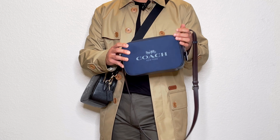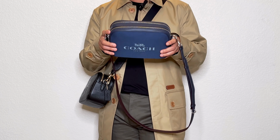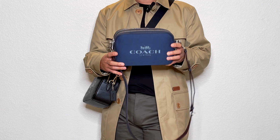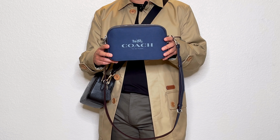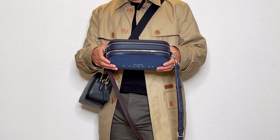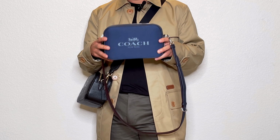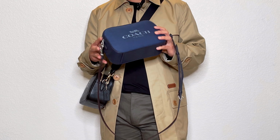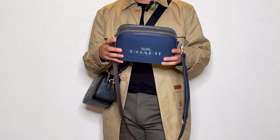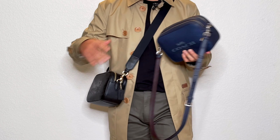So the first bag I wanted to talk about is this. I believe this one is from Coach outlet. It's called Jazz Crossbody, Coach Jazz Crossbody. It's just a typical camera bag you see that's available from most brands. I like this because the size is quite big for camera bags. It's not a small camera bag, as you can see.